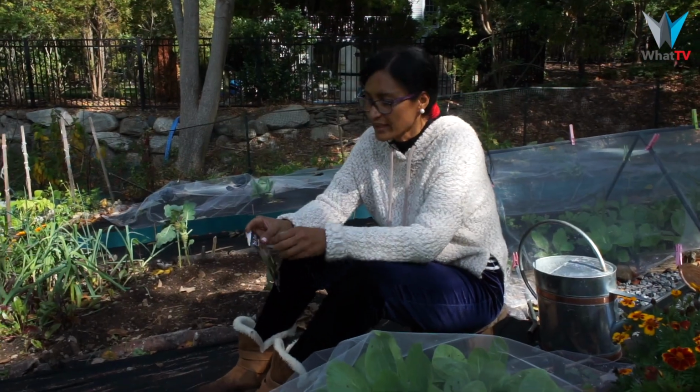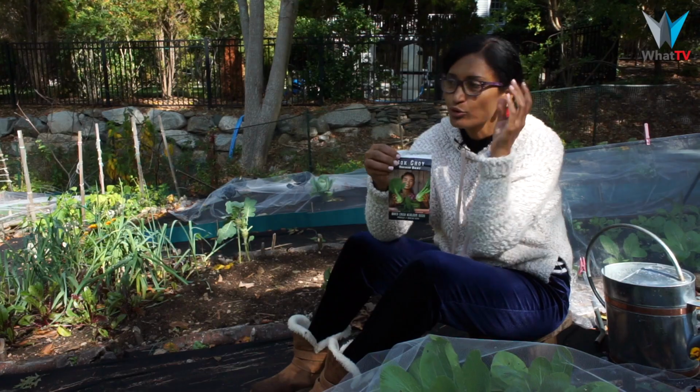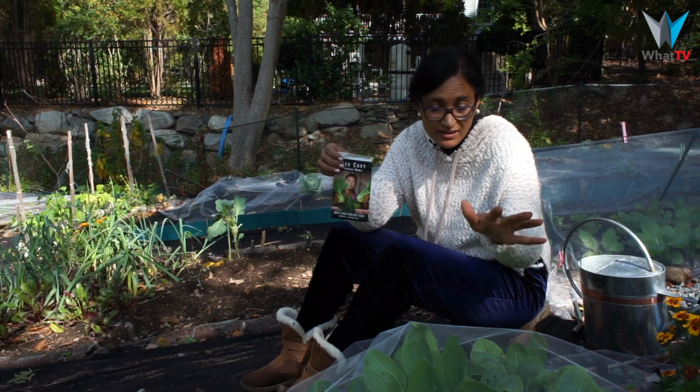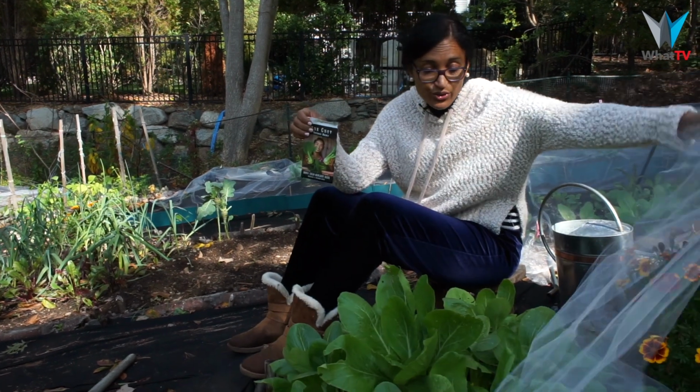Next one I've got here is Bok Choy. And I don't know if you watched my program back in the summer. They didn't do well. They bolted because it was so hot. Because why? Because those Bok Choy love cold weather. Look at them. They are doing so well.